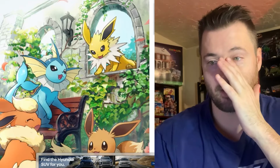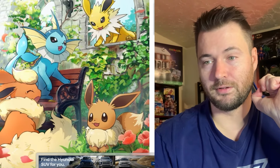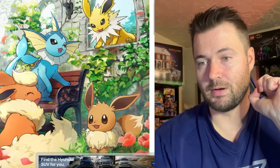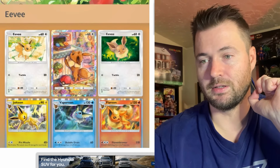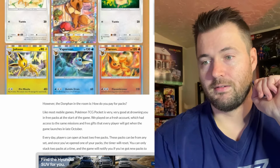But look at this artwork here. That is incredible. You got Jolteon, Vaporeon, Flareon. I love Flareon. And we got Eevee right there. So these are the original 3 evolutions right there. And you can see some of these artworks there. That Eevee looks incredible. Very, very cool.